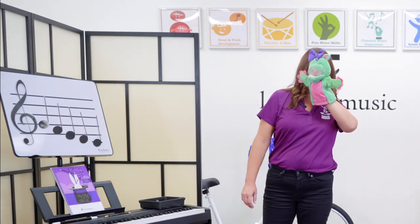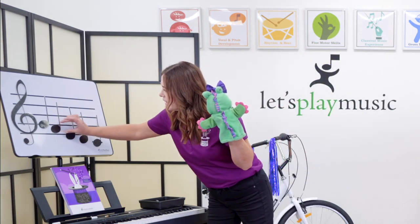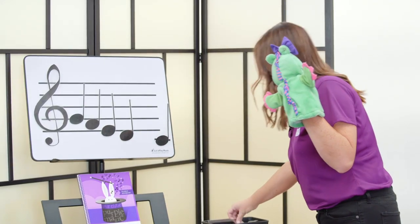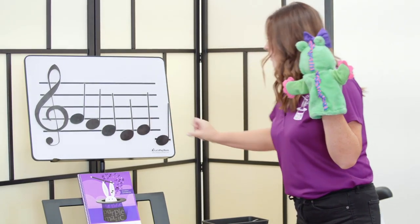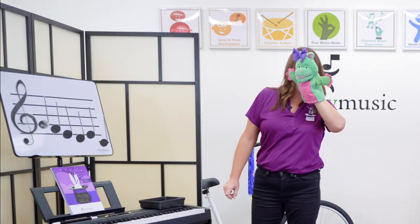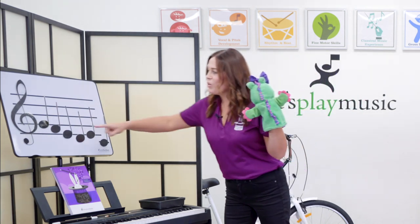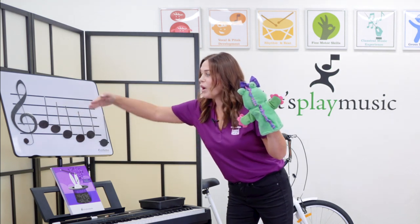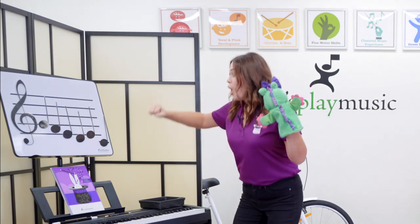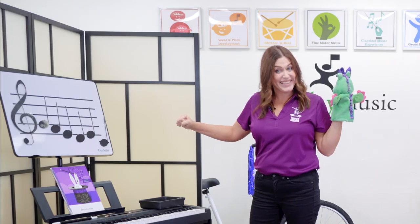Let's make it a little bit trickier. She wants us to change it a little bit. Okay, I'm gonna move these over. She wants me to make some room. Look, think, sing, and sign. Look, think, sing, and sign. What does it do? Sing it out loud. Let's sing it out loud.